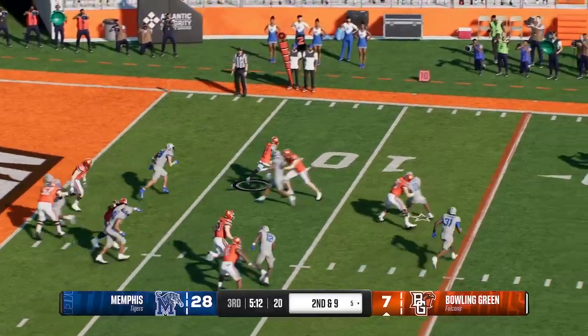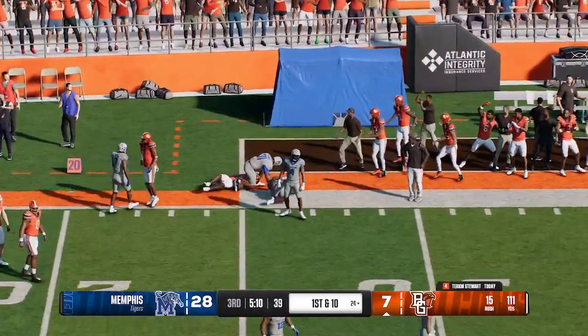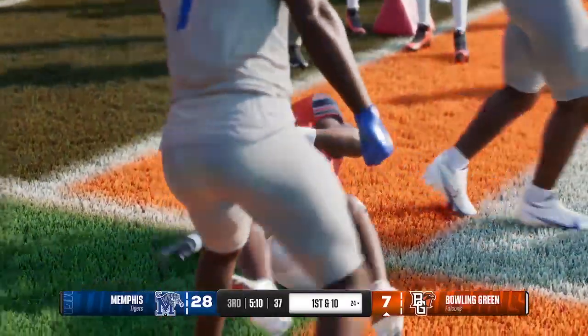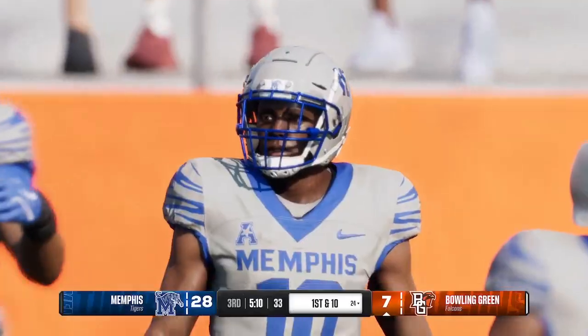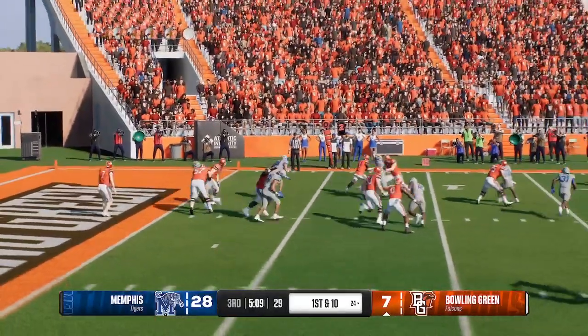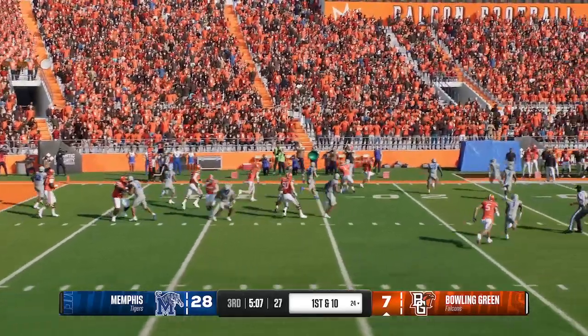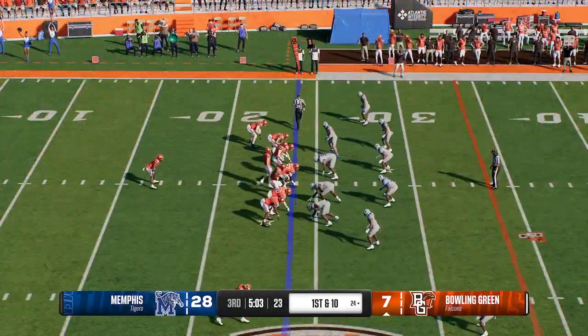Gives it to the back on the draw. At the 15, he's loose. He's run out of bounds, but a big play on that one, and it'll be a first down. Yeah, and listen, this guy's had a good day. I know they're trailing, and they need to put some drives together, but I also wouldn't abandon him because he's had such a monster day, and he's been the bright spot so far for this offense.